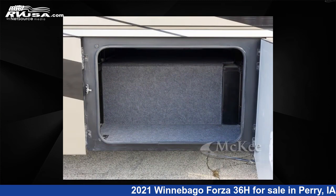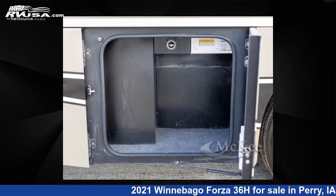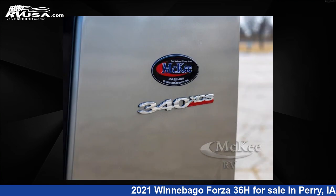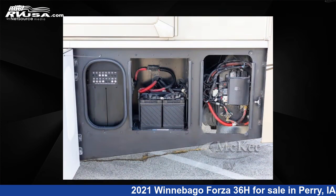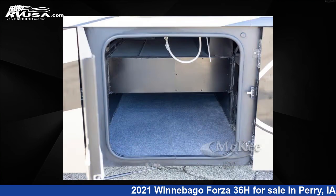This used Winnebago is 37 feet 0 inches in length and features an Alpine, mineral, Tapestry interior, sleeps 5, slideout, and 84 gallons fresh water capacity. The floor plan layout of this Class A features rear bedroom. This 2021 Winnebago Forza 36H is built on a Freightliner XCS chassis.